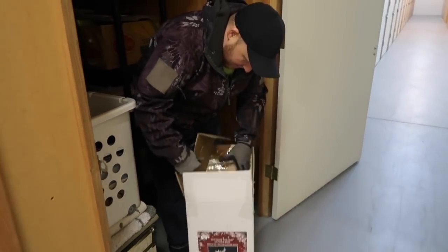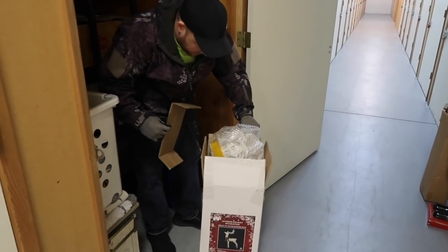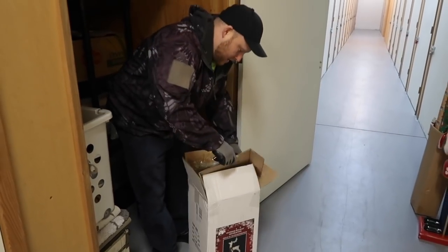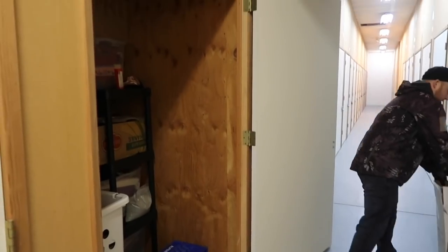Remember the ones you have in your yard every year? I think this is a baby one to go with it. It's all in here. Let's just leave it in there. That'd be cute. It's a light-up reindeer.